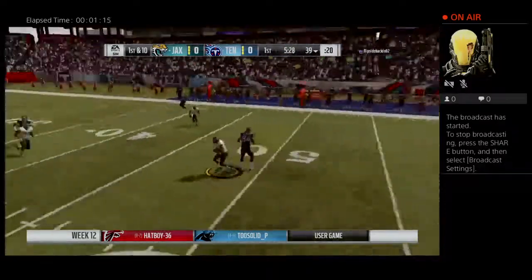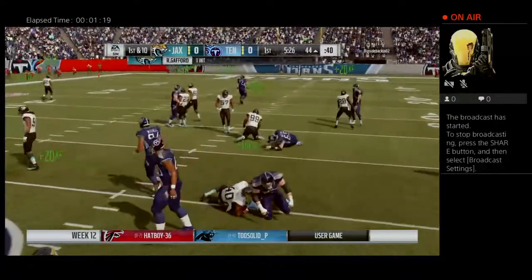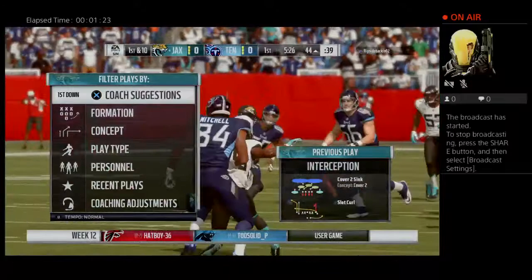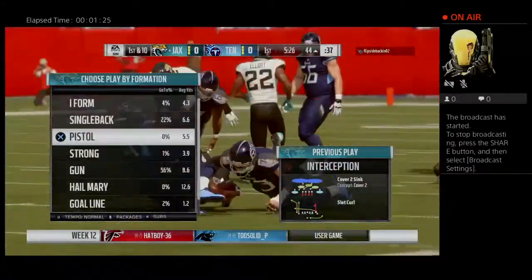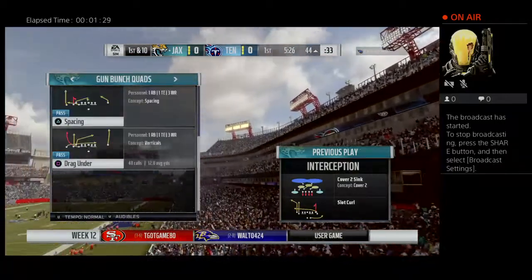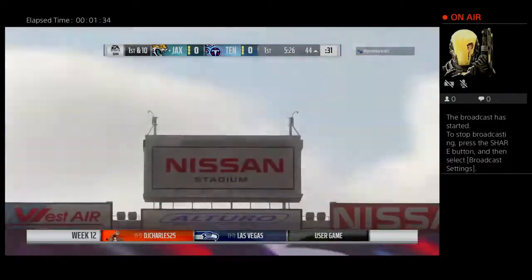Nice pickup. And he fires one that's intercepted. He's picked off just shy of midfield. And they'll take over inside the 45 at the 44-yard line. Well, that's a drive killer right there. Not a really confident throw either. This one was kind of up for grabs, and it's going to come down in the hands of the wrong team.